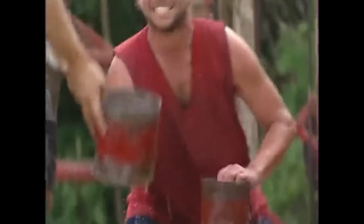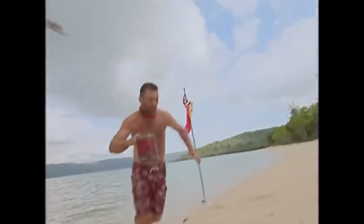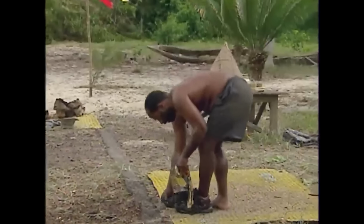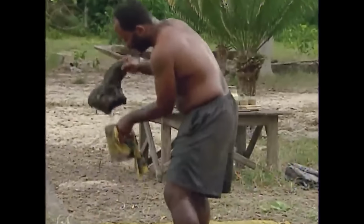For most of this challenge, the two tribes were equal, until Rory realized he was totally drenched and basically standing in water. So what did he do? He took off his shoes and he emptied them into the bucket. That is a fair bit of water that he had in there.